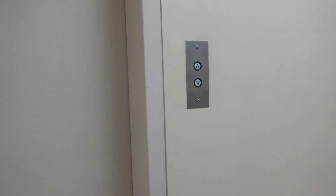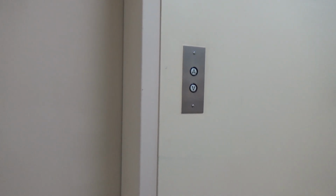That's the other elevator in this building. Yeah, I guess that is going to be it for me.